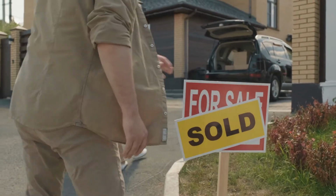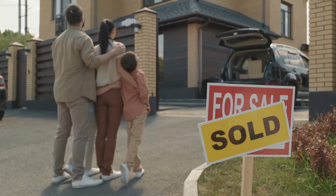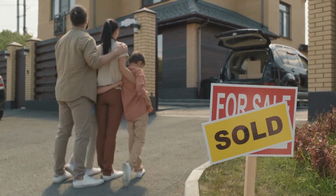If you're trying to buy a home right now, I know you're frustrated. Me too. Homes are selling for way over the asking price sometimes, definitely multiple offer situations, and they're selling much faster than they have in the past several years. A lot of that has to do with the fact that we just don't have enough inventory. We just don't have enough homes for sale.